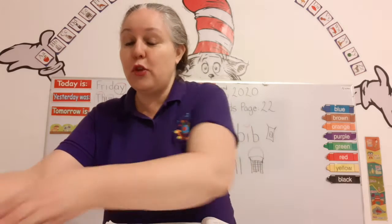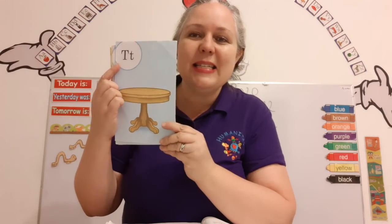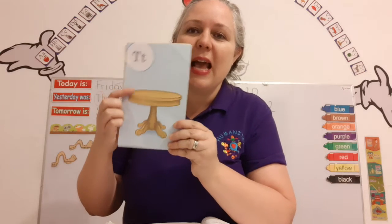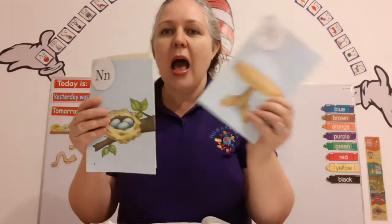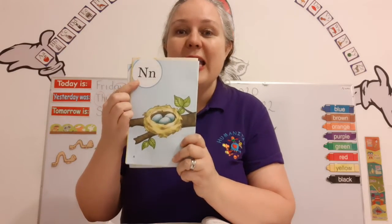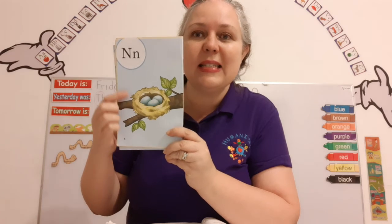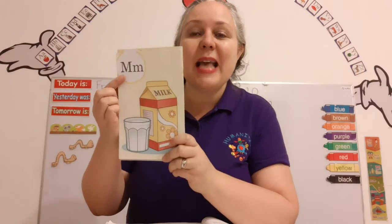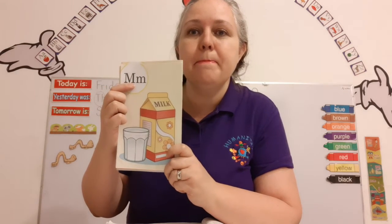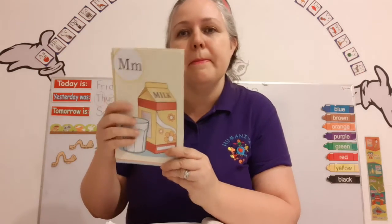Now, let's review our consonants. Those were the vowels. Here we go. Are you ready? The name of this letter is T. It makes the sound T as in table. T says T, T, T. The name of this letter is N. It makes the sound N as in nest. The name of this letter is M. It makes the sound M as in milk.